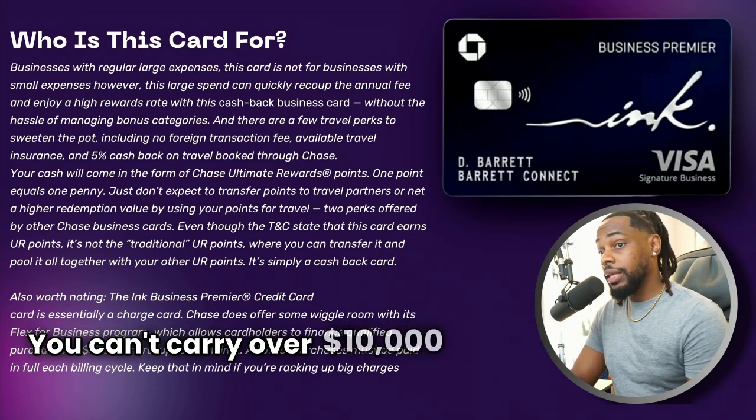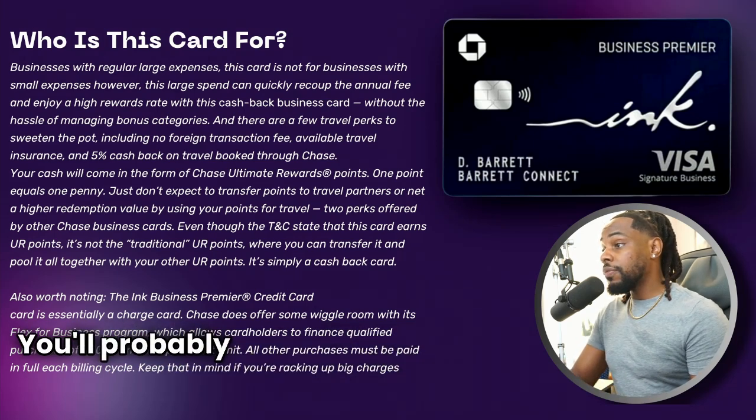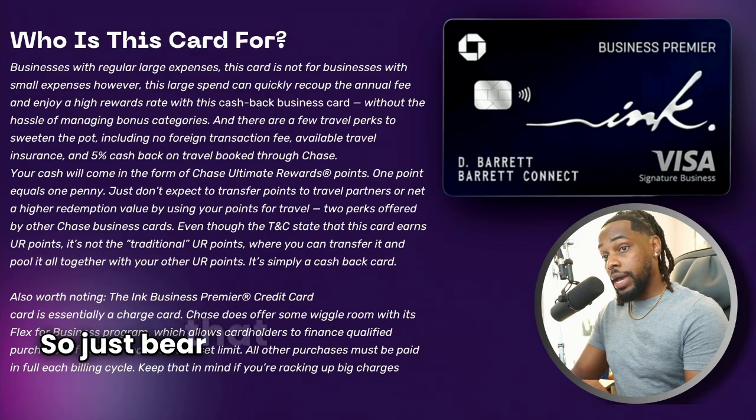You can't carry over $10,000 unless that's your limit. More than likely, it's not. You'll probably have something a lot smaller. So just bear that in mind with this card.